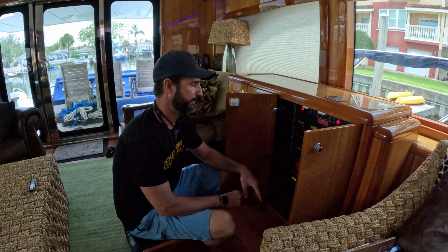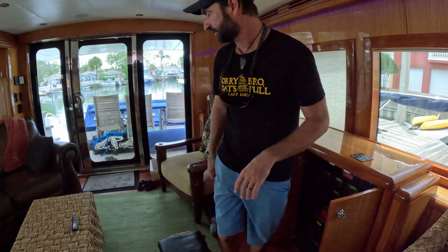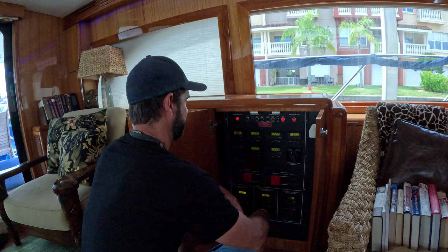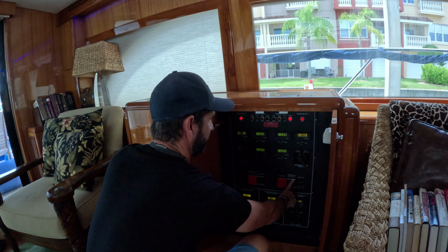Alright, so the generator's been warming up for a little bit, so we're going to switch over from the shore power. Before I do that, I'm going to switch off the main air conditioner here in the salon so that when we switch over, it's not going to overload the generator when the air conditioner goes to kick on. We have our control down here, source number 2, source number 1, so we're going to switch over to source number 2. Right now it's on shore power. We're going to switch that off. We got the alarm because we lost shore power. Switch off the transformer, slide that red tab over, and turn generator number 2 on.